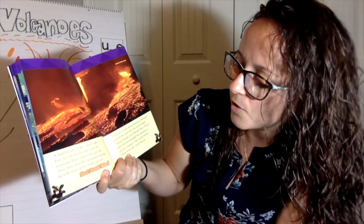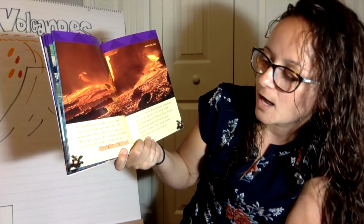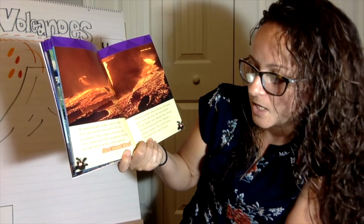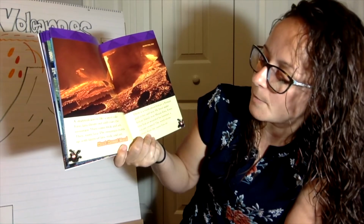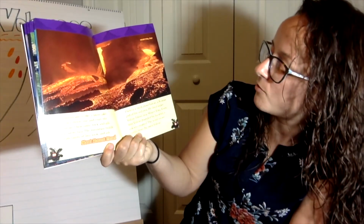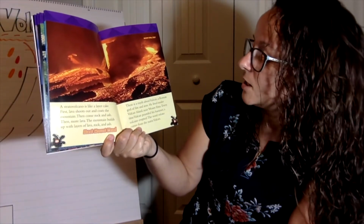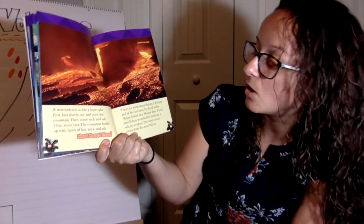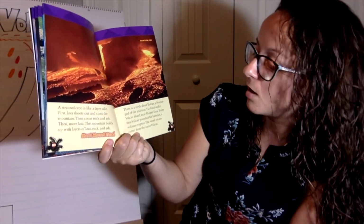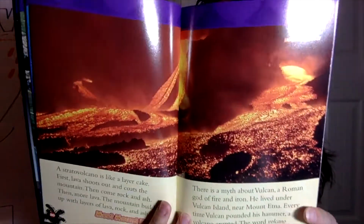A stratovolcano is like a layer cake. First, lava shoots out and coats the mountain. Then come rock and ash. Then more lava. The mountains build up with layers of lava, rock, and ash. Meet Mount Etna. There's a myth about Vulcan, a Roman god of fire and iron. He lived under Vulcan Island near Mount Etna. Every time Vulcan pounded his hammer, a volcano erupted, and the word volcano comes from the name Vulcan. So this is Mount Etna. This is in Italy.